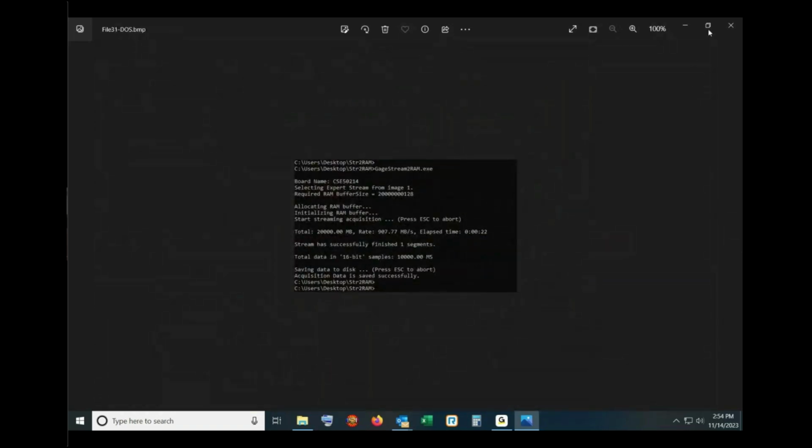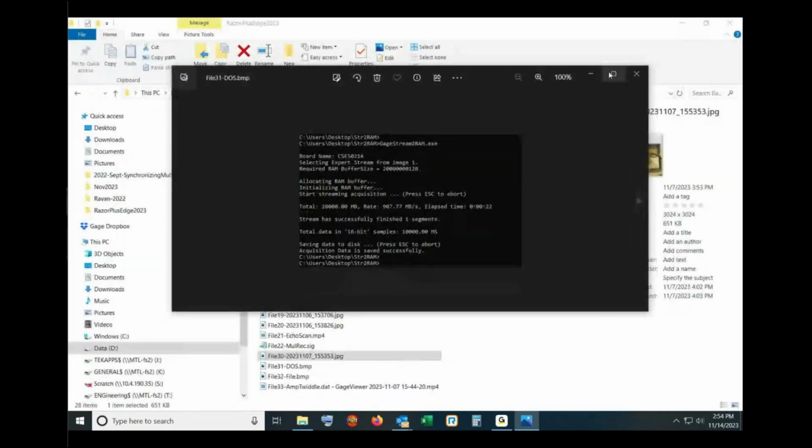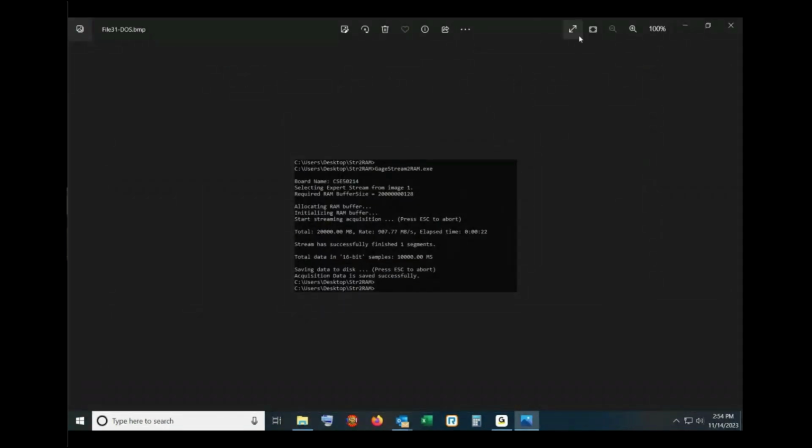So here's the actual acquisition going on. GaGe scope supports our memory mode acquisition, which has the disadvantage that it's limited to the card's onboard memory, which is pretty darn big, but is still finite. So it's limited to acquisitions of that size. After you fill up the card's onboard memory, you have to stop and download it, but it's a simpler mode to operate in and operates under GaGe scope.